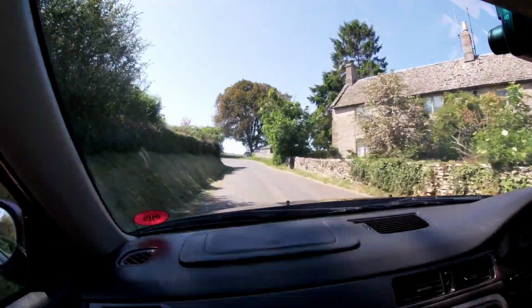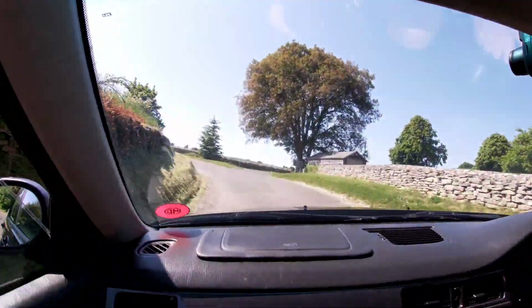Doing our own little road run out here. I'm taking Raimi down all the lanes.